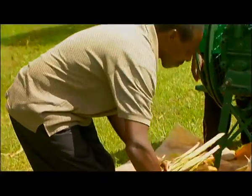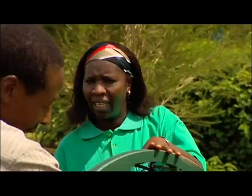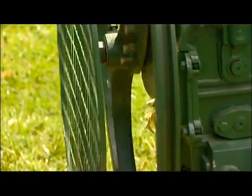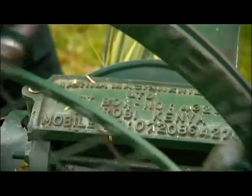This machine is called a chaff cutter. It is hand driven. We also have a motorized chaff cutter, but this one will do the work. Where you put your Napier grass in and chop into small pieces to the right size, 1 inch. That way you'll be able to make your silage easy.